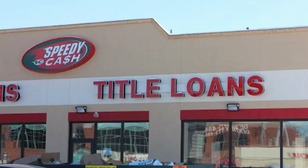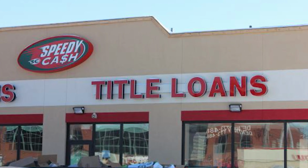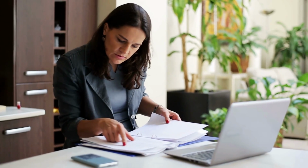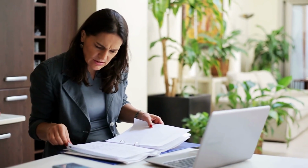A traditional title loan is usually an expensive, short-term loan with few to no credit requirements. But the name of the loan should explain it all, because these loans are secured by your vehicle. While title lenders do not run a credit check when you apply and don't report your payments to the credit bureaus, they do have the right to repossess your vehicle if you default on your title loan. That means that it is important to consider all of your options before deciding to take out a title loan.